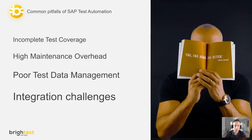So, a high return on investment, but is it worth it? There are still some common pitfalls of SAP test automation. It's not all rainbows and sunshine. Doing SAP test automation successfully would require your organization to get over the following 4 obstacles: incomplete test coverage, high maintenance overhead, poor test data management, and third-party integration challenges.